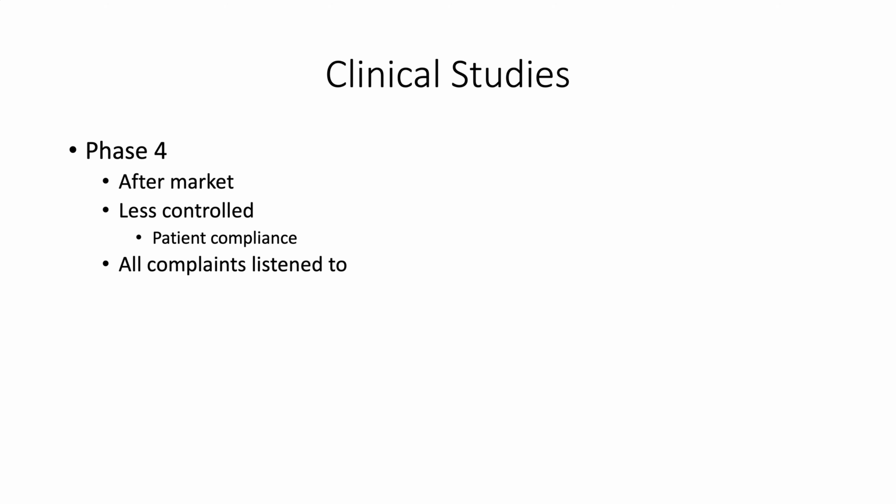Then, assuming it gets through that, it goes into phase 2 clinical trials, where now you have a few hundred people who have the disease, but they don't have anything else wrong with them. So now you're looking for efficacy. Still always looking for toxicity.